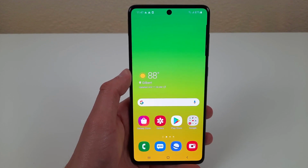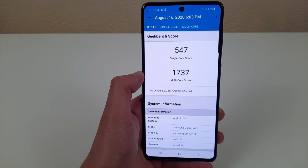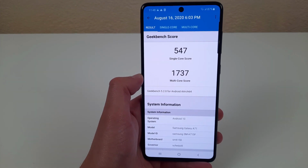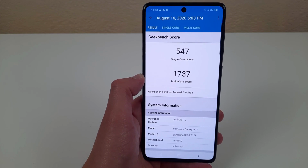The A71 is getting 6 gigabytes of RAM with the Qualcomm Snapdragon 730 processor. We ran a Geekbench 5 benchmark test on this phone as well, and it came back with a single core score of 547 and a multi-core score of 1737.